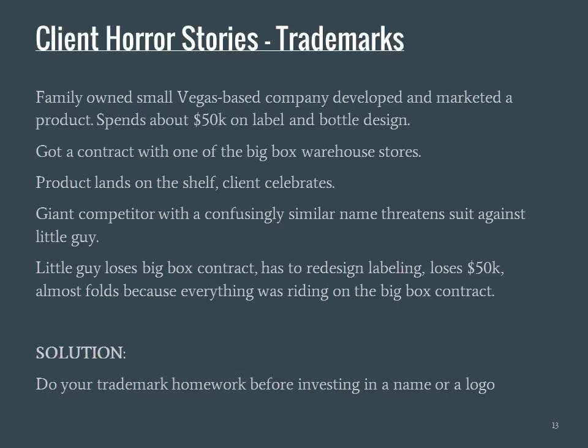So basically they have to redesign the labeling, and the company almost folds. I don't know that they've pulled out of it, because that's about the time the market crashed and they were hit pretty hard there.